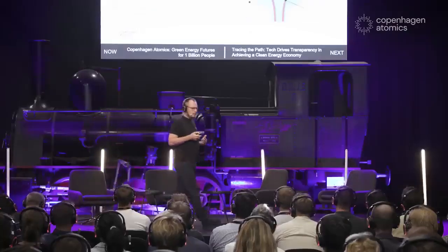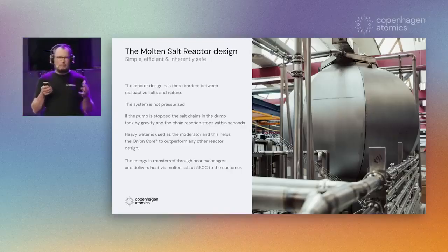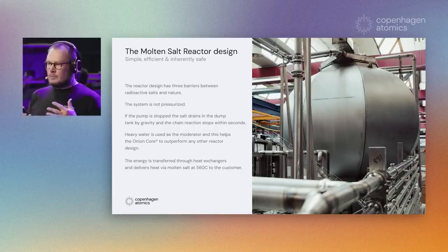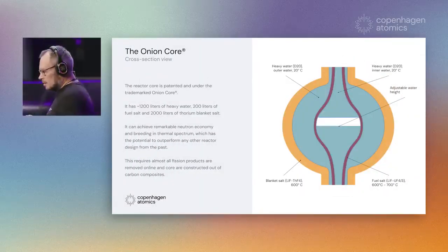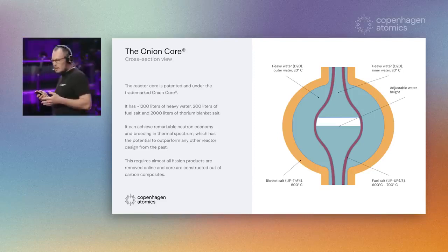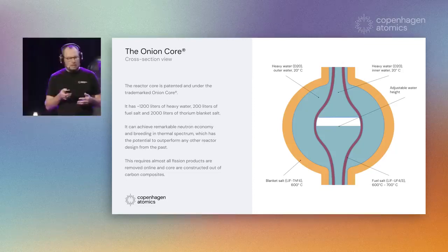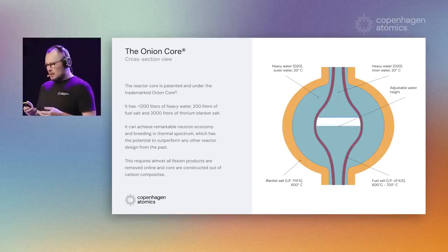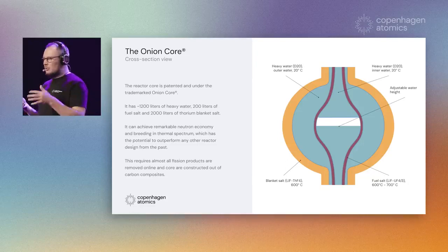Then I want to talk a little bit about the technology that we have developed at Copenhagen Atomics. One of the important things is this special reactor core, which is different from all the other reactors out there in the world. We have taken patents and trademarks on it. It's called the onion core. What is so special about this is that it's almost full of heavy water. The blue colors are the heavy water, and the heavy water is there to slow down the neutrons. It's all about this neutron economy to get that to work really well. And then the yellow part around the outside is the thorium blanket. That is where the neutrons are captured, and that is where we convert the thorium into this uranium-233.